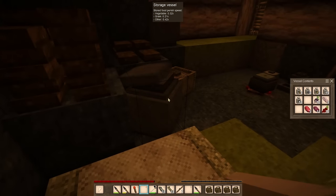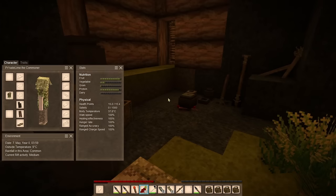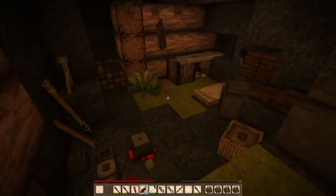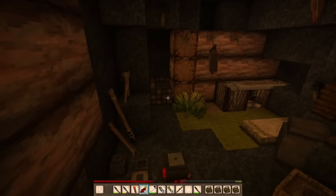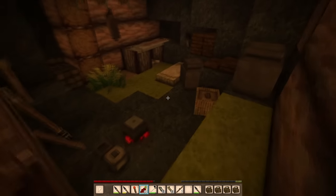Anyways, welcome everyone to day number 7. I'm gonna eat a couple of berries so I'm not starving to death, but we have cleared out our house, and it looks so much better, right? We've picked up all of the seeds, all of the refuse, and we've made it feel more like a home. As much of a home as you can get.